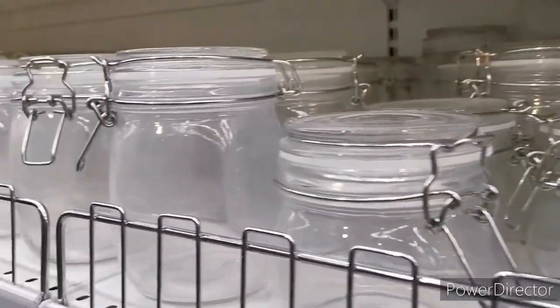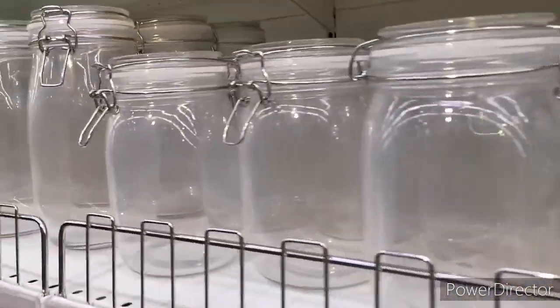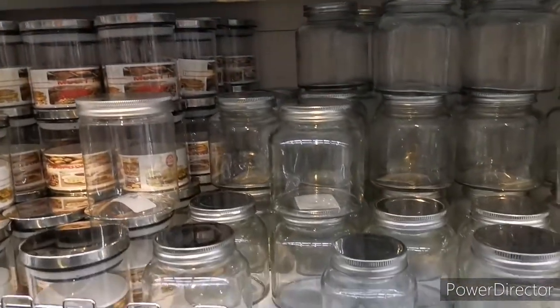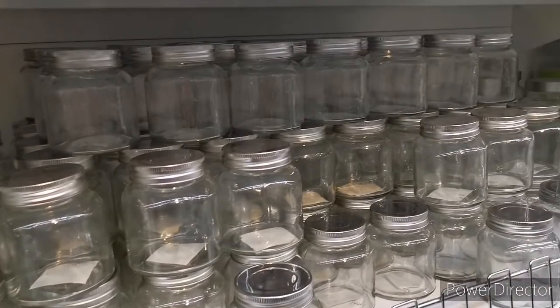More on jars pa rin tayo sa mga storage jars natin. So, depende pa rin. Minsan, out of stock yung mga items and sometimes naman full stock sila. So, tsambahan lang talaga yung makakakuha ka ng mga good deals.